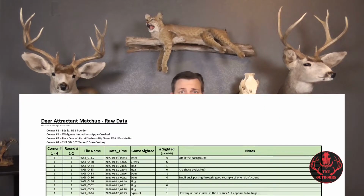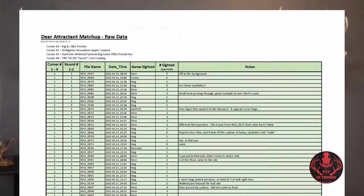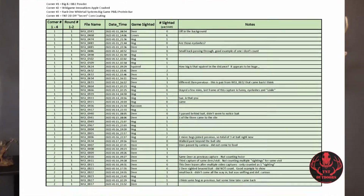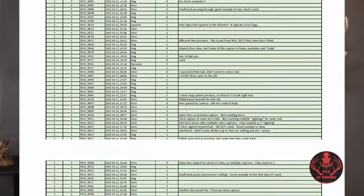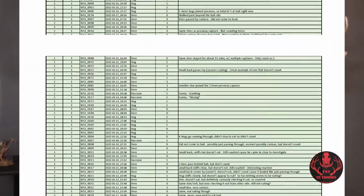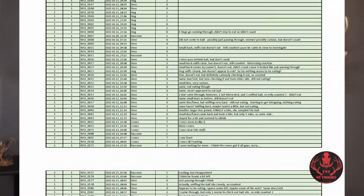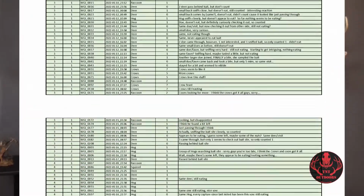We'll find out. I'm kind of a data nerd, so I went ahead and put together a spreadsheet and went through all the footage, all the clips. As I went through, I just noted the file name, the date, what type of game was sighted, was it hogs or deer. In a few instances, I notated some crows and some raccoons, squirrels, that sort of thing. Didn't keep track of every single one of those.